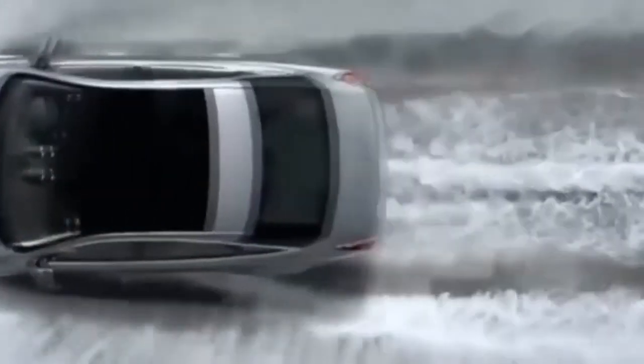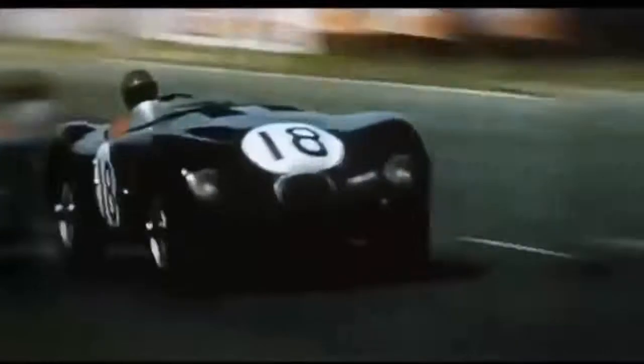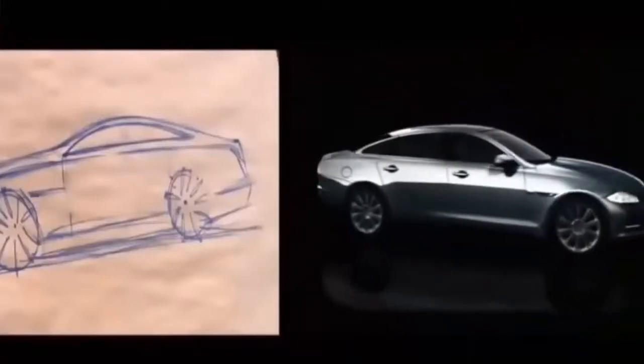This new high-tech vehicle is a world apart from the early Jags. But it's still fulfilling a vision that Jaguar's founder, Sir William Lyons, had over 50 years ago. He believed that aerodynamic efficiency was the key to performance. The XJ has brought this vision to life.